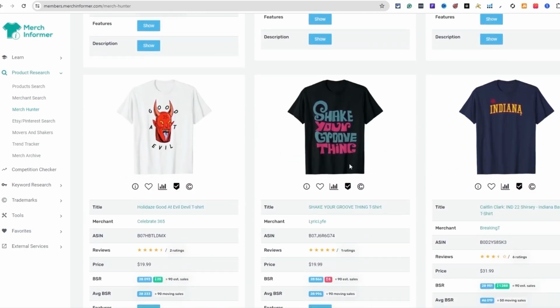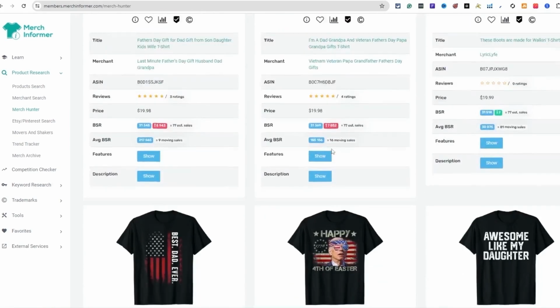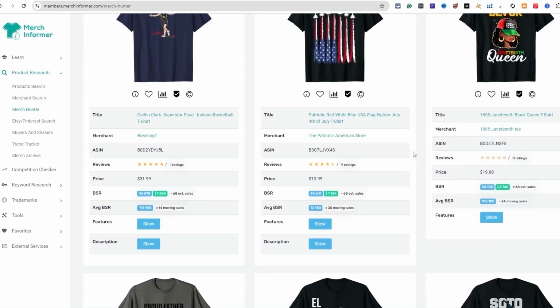Now, the main goal behind this is just to see what's the demand. What are people buying right now? What can I do? What can I create? And then get an idea from that. As I'm looking at all this stuff, there's so many different niches that you can go after in here. Actually, I'm just showing you one way that you can use this tool.